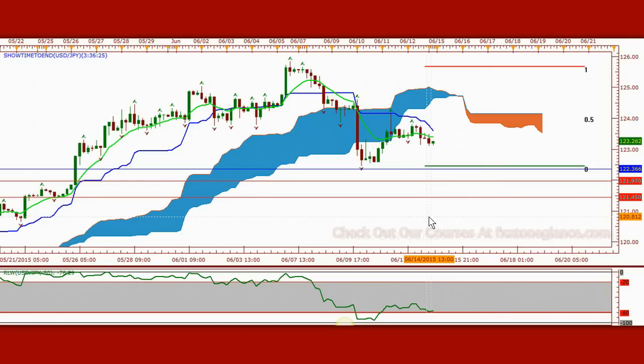Now there are a lot of people that will debate that, but I'm just going by what I see and what I know and what I've been trading and doing since basically 2000. This is what I've been doing. This is how I trade. So that's all I wanted to show you guys, and hopefully it helped you.